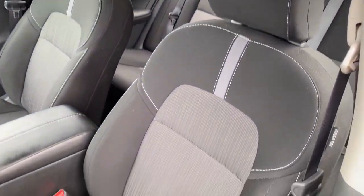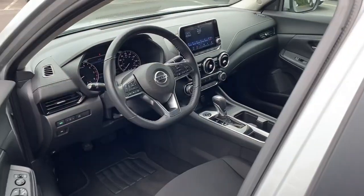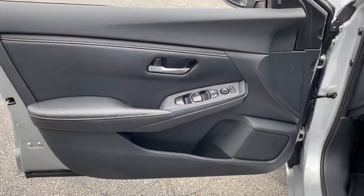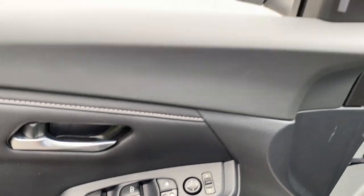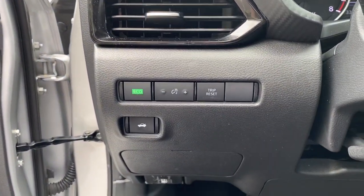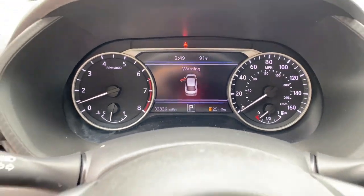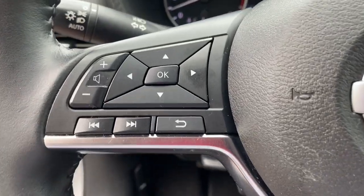A suite of standard driver assist safety tech and an unmistakably sporty ride. The following are some of this vehicle's highlighted options: Apple CarPlay and/or Android Auto, pre-collision system, touchscreen infotainment system, lane keeping assist, heated mirrors, Bluetooth connection, blind spot monitor, aluminum wheels, stability control, engine immobilizer.